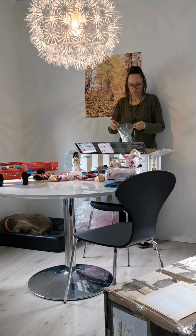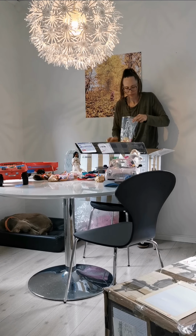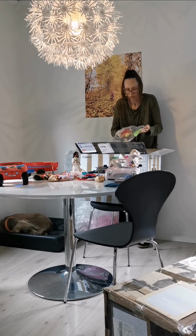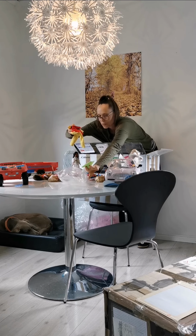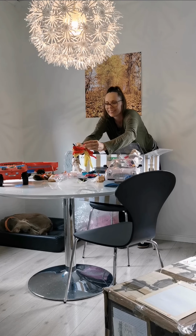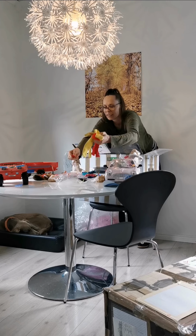It's the skiing set with gloves. Yes, it was the gloves that I missed. I had the other things, but the gloves and the shoes I missed. So now I have that for the museum as well.